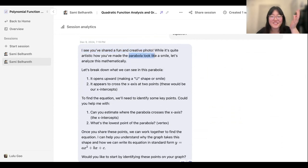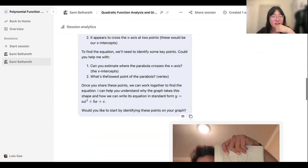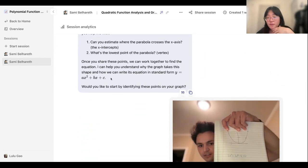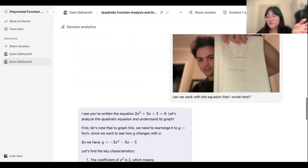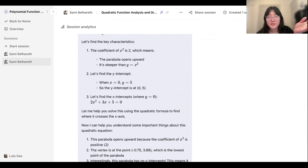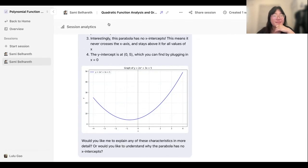It's cute how you made the parabola look like a smile. It tends to be pretty friendly in that way. But then it was able to break down why a parabola looks like this, and it guided him to finding the equation for the parabola as well. So then he took another photo with the equation written down, and it was able to walk through what the different parts of the equation mean for him, and also graph him an example here. So that's one of the use cases for image analysis.